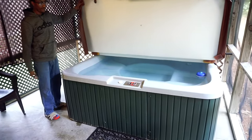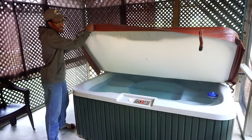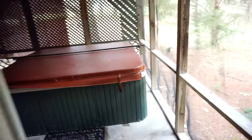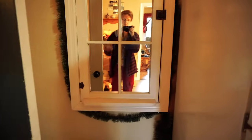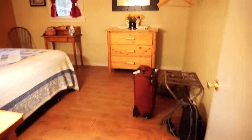Ooh, she's sleeping. Wait till you hear her purr. But, don't look at this. Okay. We brought the food, because gotta eat. And then in here, we've got the guest room.